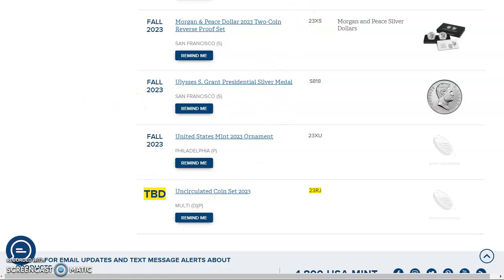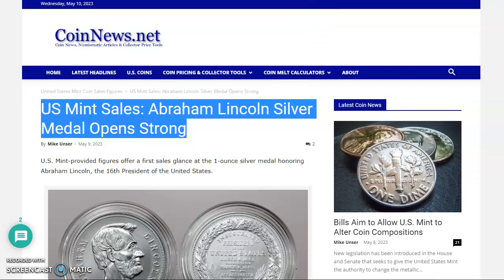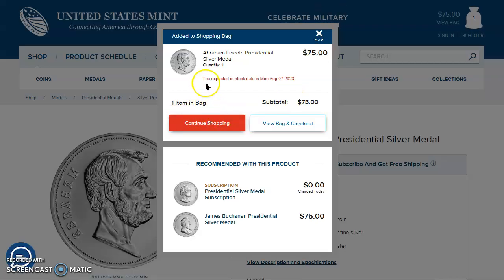I've got to show you. And honestly, this is from coinnews.net. This is from Mike Unser, dated May 9th, just yesterday. The title of this article is U.S. Mint sales, Abraham Lincoln silver medal opens strong. Absolutely. And we've talked about the Abraham Lincoln medal, right? Its expected in-stock date is Monday, August 7, 2023.